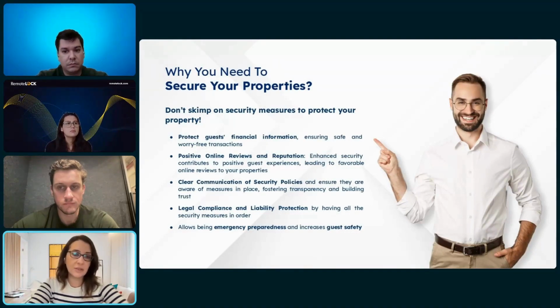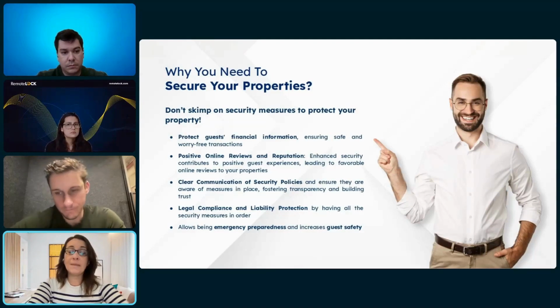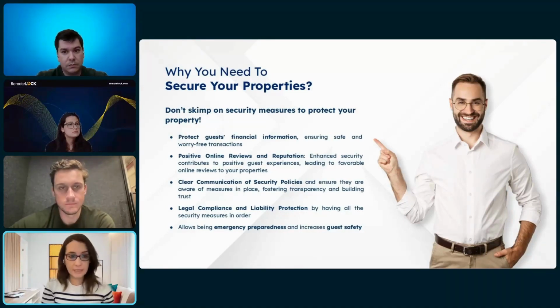Again, it's all about communication and being transparent. So clear communication of security policies is going to help you to ensure that guests are aware of what measures are in place. So let's say, for example, the quiet hours are from 11 p.m. to 7 a.m. It's hard to abide by that if you don't have that written out somewhere. So in a guidebook, for example, or in the basic frequently asked questions, you can outline those basic items that are going to help people understand what the rules are of that property. So things like what the quiet hours are, where to throw away trash, where to park. Those are all things that are going to be quite helpful in terms of the policies that your guests need to know.